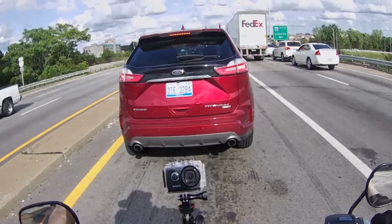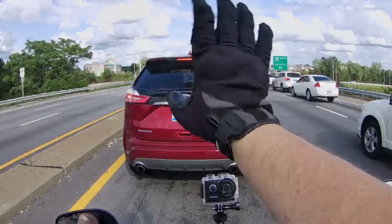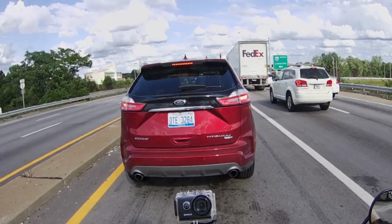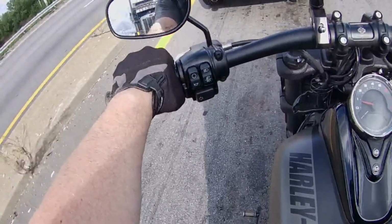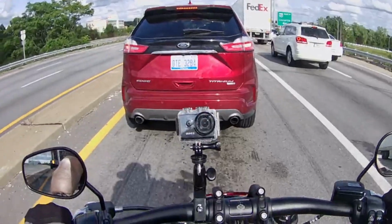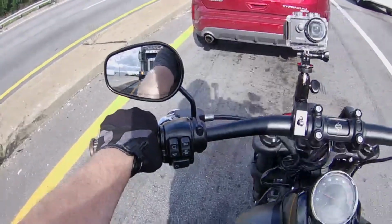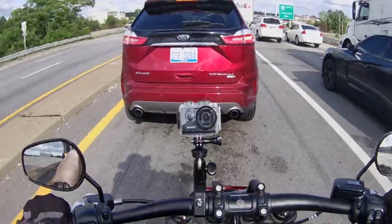Hey, they're from Michigan. I'm from Michigan. Hi. Mr. Truck Driver? Old truckers never die. They just get a new Peterbilt. Oh, that was bad. Bad dad joke.